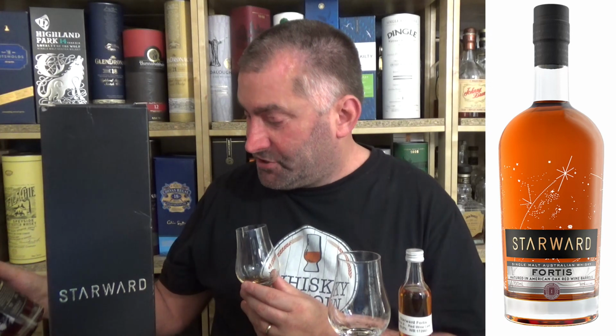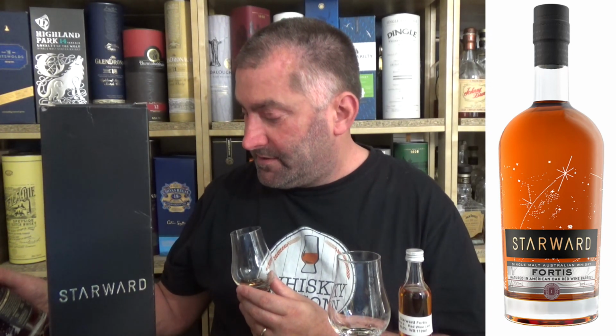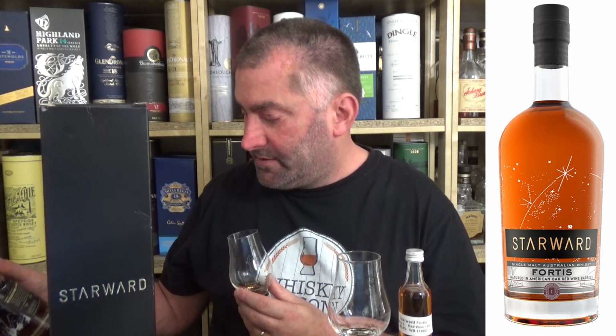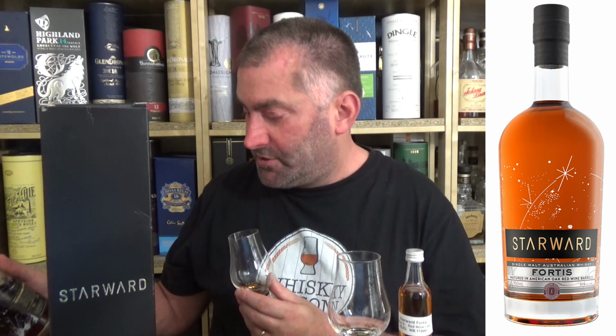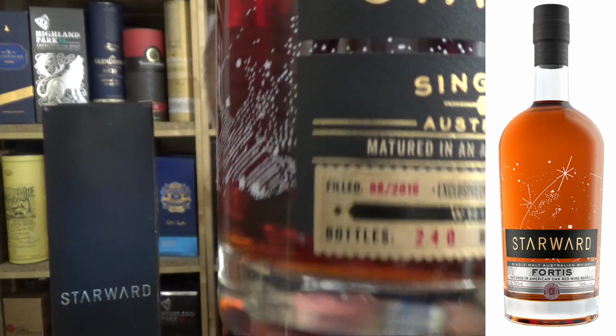Barrel specifications. It was a 225 liter barrique. I did not know that. And it came from the Barossa Valley. Good, and product of Australia. Non-chill filtered, no color added, and of course cask strength. Yay. 240 bottles in total. So not bad, and they're still available.